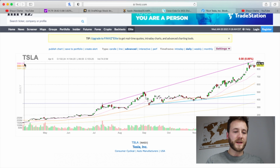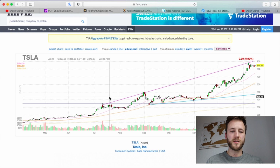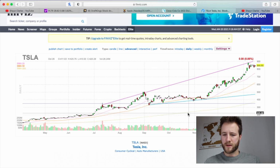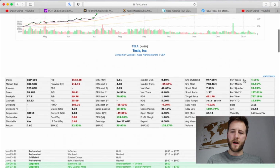So moving average of 20 days is in the pink, moving average of 50 days is in the orange, and what seems to be a beige colour for 200. So you can see that kind of on the screen here. That's the 200, that's the 50, and that is the 20. And as I said before, if a stock price dips below the moving average, then that tends to be a good buying point, at least in my opinion.